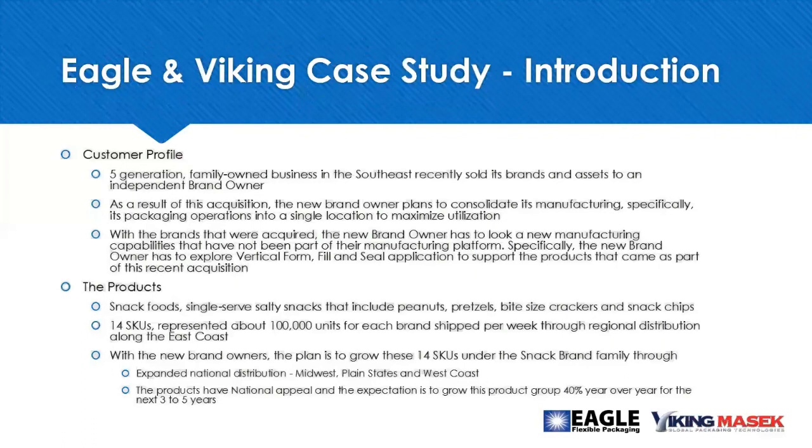So what we have is a fifth generation family-owned business in the Southeast that recently sold its brands and assets to an independent brand owner, to a third party in this case. And as a result of this acquisition, the new brand plans to consolidate manufacturing from 3 locations into 1, specifically its packaging operations, into a single location and maximize utilization.